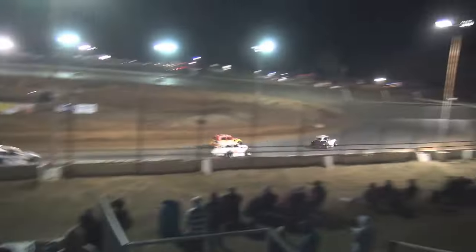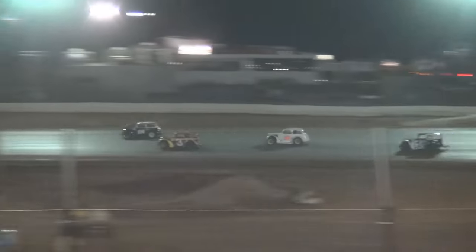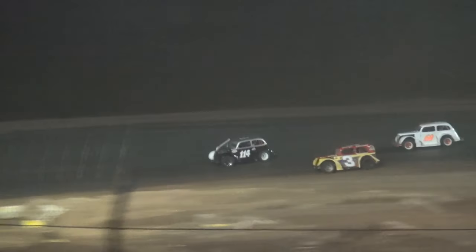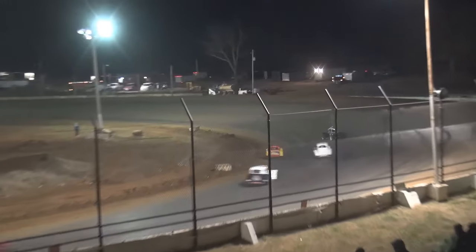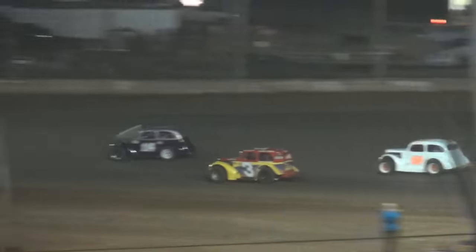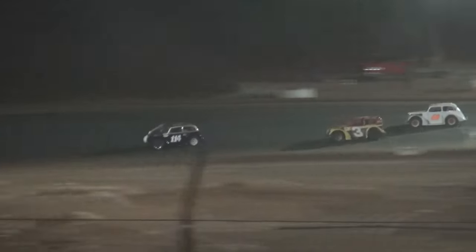New leader, the 114 car of Garner. McDougal trying to hold on down on the bottom side. Johnson now in the number 3 spot. Cox running in the number 4 spot. Calvin Garner on top of the leaderboard right now. Trouble for Horton. He'll go back to the pit area in the number 18 car.